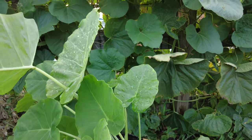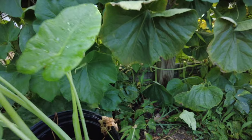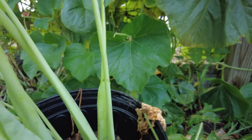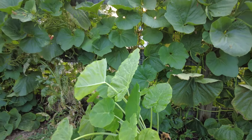I got it from my sister-in-law last summer. I have 6 plants now. It was two little plants, but then it reproduced itself.